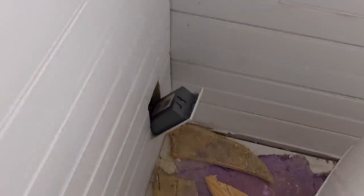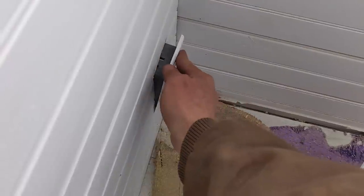And then this is for the vent fan. Box was not even attached, just sitting in there.